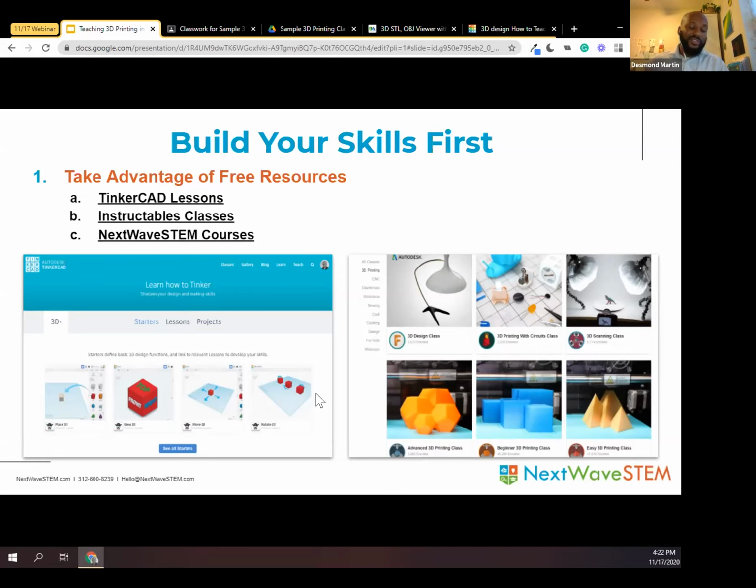First and foremost is understanding that our 3D design software isn't just out there sitting and saying, okay, do the best you can. There are plenty of free resources for us to learn design. The first is actually inside of Tinkercad. There's a whole lesson section that we're able to engage with to teach us some of the basics of using Tinkercad. But there are also classes in Instructables, and NextWave STEM has a free resources section for you as well, including the curricular material that we integrate with our classes. These are all really good resources to learn and build our own skill with respect to 3D printing.